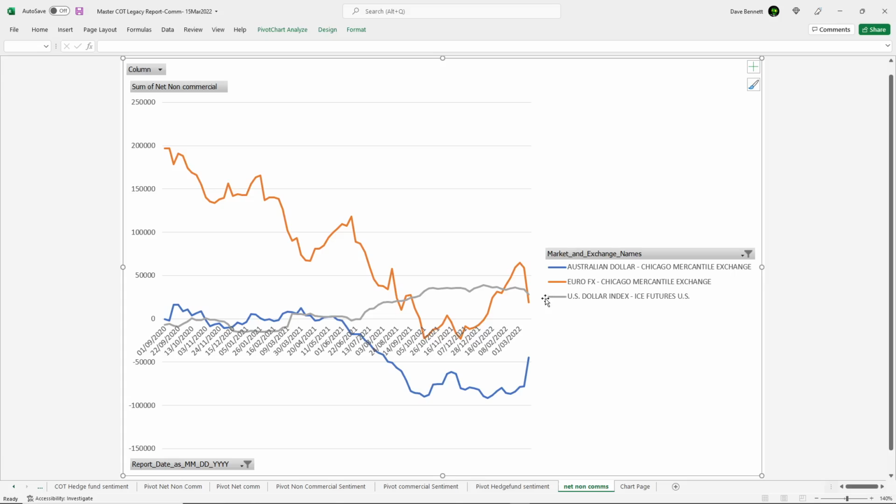They did sell the US dollar, but not as dramatically as the euro. And it looks like we're going to resume this downtrend. You know, this might have been like a fakey move, maybe. We'll have to wait and see.